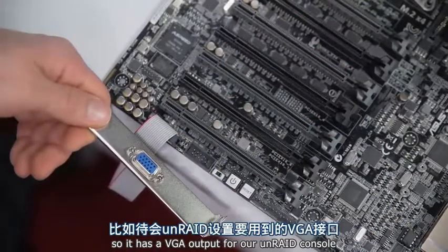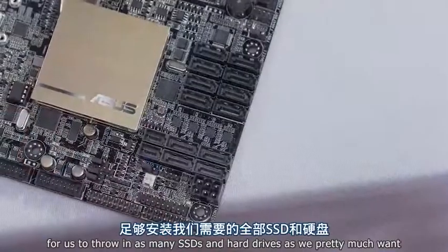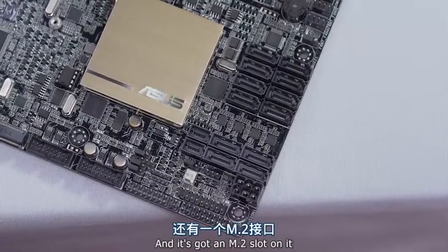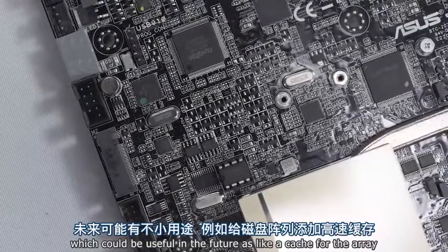And it's got some other key features as well. It has a VGA output for our Unraid console. It's got enough SATA ports for us to throw in as many SSDs and hard drives as we pretty much want. It can handle a total of 12 out of the box. And it's got an M.2 slot on it, which could be useful in the future as a cache for the array.